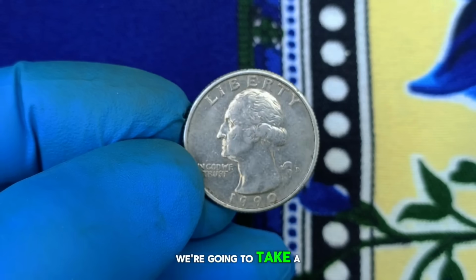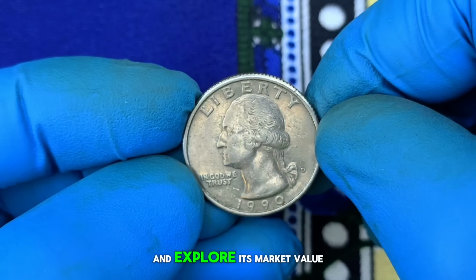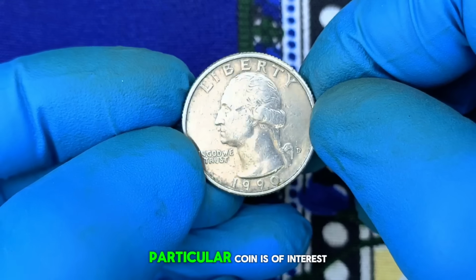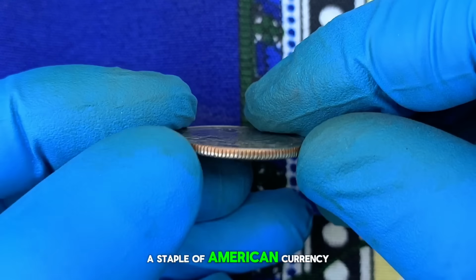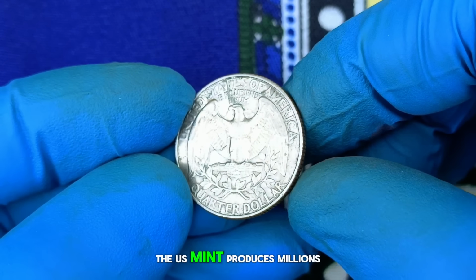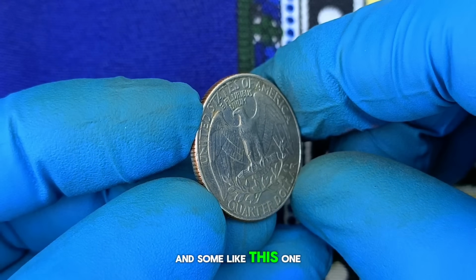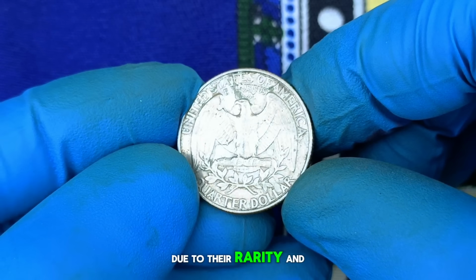Next up, we're going to take a closer look at the 1990 Washington Quarter dollar with a D mint mark and explore its market value in uncirculated condition. Now, before we get into the value, let's talk about why this particular coin is of interest to collectors. The Washington Quarter has been a staple of American currency since 1932, and each year, the U.S. Mint produces millions of these coins for circulation. However, not all coins are created equal, and some, like this one from 1990 with the D mint mark, are sought after by collectors due to their rarity and condition.